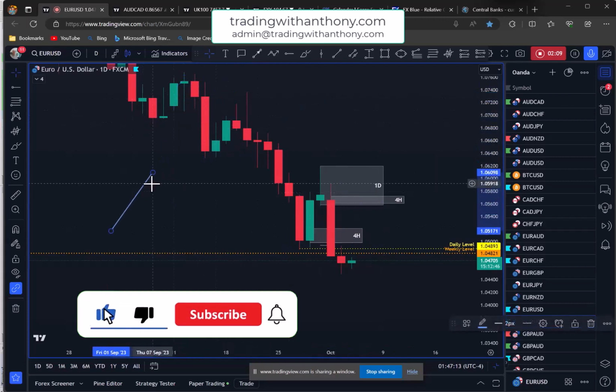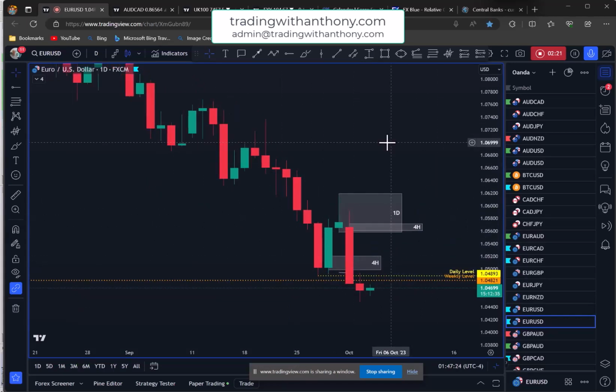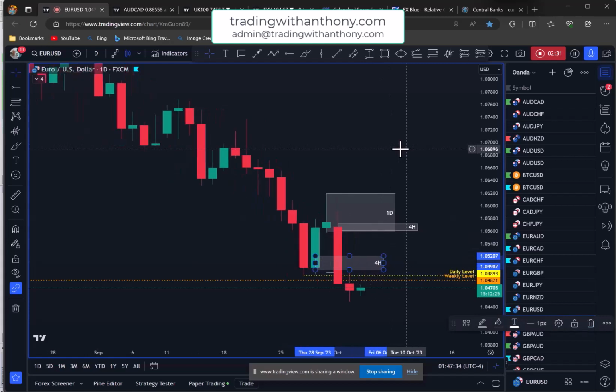At the end of the week, I don't expect a trend to continue into the end of the week. I'm generally looking at a retrace. Wednesday can be a bit messy, but definitely Thursday and Friday. So consider that this trades back up through here. So that's the euro dollar. It's sort of the same story with the pound dollar.